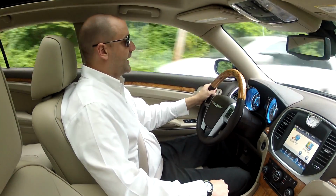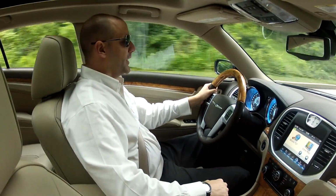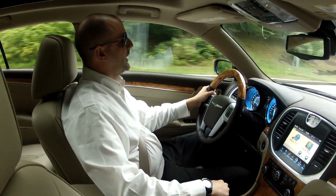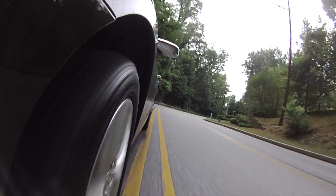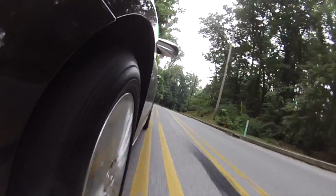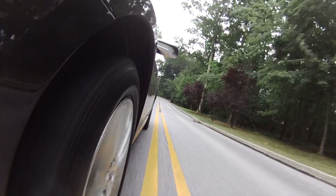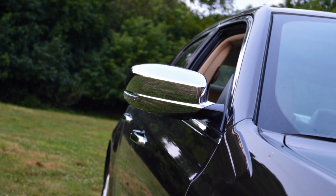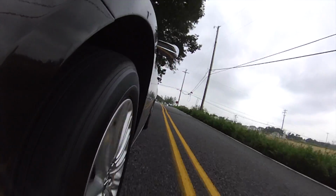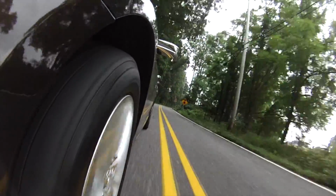This 300C also has Chrysler's all-wheel drive system, which is really mostly rear-wheel drive bias, but the front wheels do drive for inclement weather conditions and when you need them. I have to say, from a chassis perspective, the all-wheel drive system does not make this push heavy or something that just wants to plow through a corner. Really, the back end of it is very, very active in any kind of enthusiastic driving. The updated for 2012 Chrysler 300C all-wheel drive is comfortable.